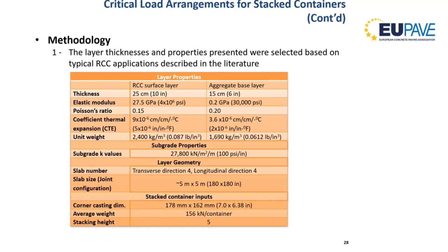The goal was to identify the stack container arrangement that will result in maximum stresses using the ISLAB 2005 finite element software. Several steps were taken. As step one, the layer thicknesses and properties presented were selected based on typical RCC applications described in the literature. The average weight of a stack container was determined to be 156 kilonewtons, and the loads from the containers were calculated using a stacking height of 5 units for each layout.